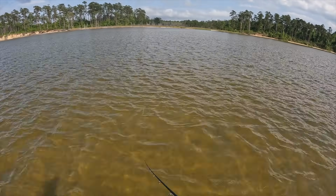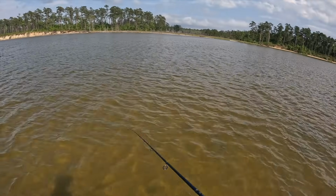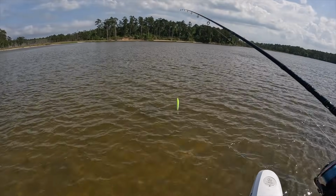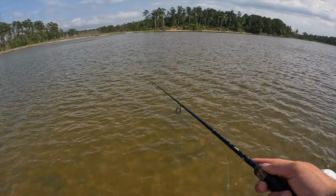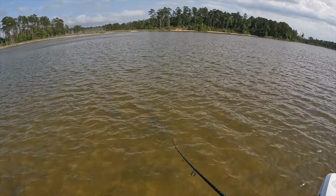What I'm doing right now is I know that the wind's coming out of the south. It's still kind of blowing right in here. I'm hoping that once we get back up into this pocket more, we should be a little bit better off as far as the wind being blocked more. Also, when this tide comes up more, it should push us up into this. But this is just a massive flat, massive flats.